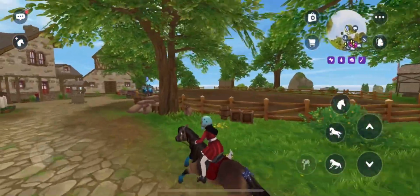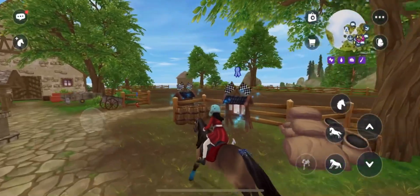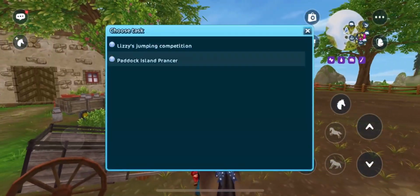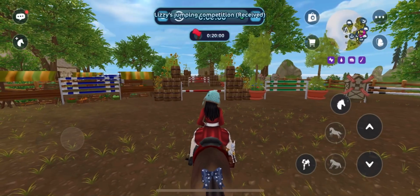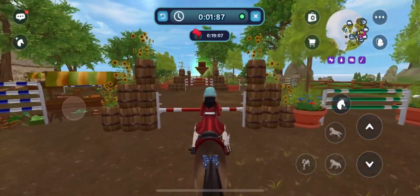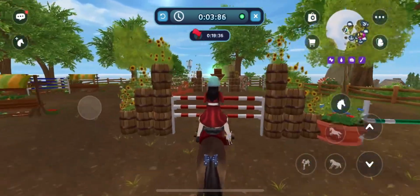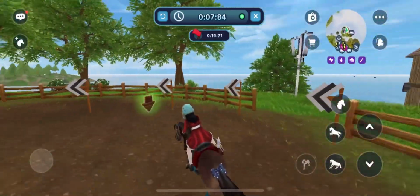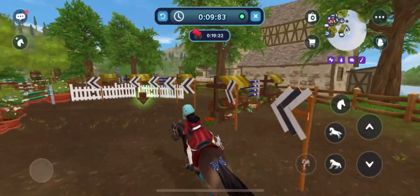Here we are at, well, I forgot what this place is called. Anyway, here's Lizzie. Let's go to Lizzie's jumping competition. And go, 3, 2, 1, and let's go. I love these red and white jumps because they really go with my outfit, don't they? Well, the red and white does. Because I have like blue bows and blue polo wraps. I'll get those changed out.